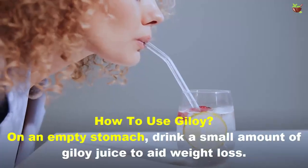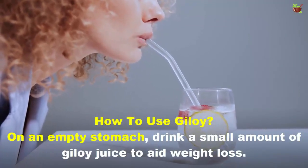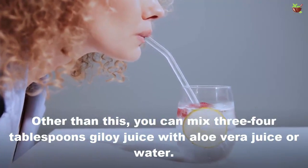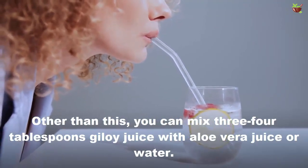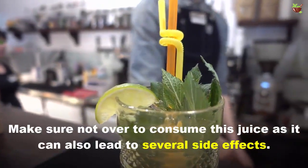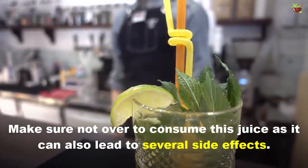How to use giloy? On an empty stomach, drink a small amount of giloy juice to aid weight loss. Other than this, you can mix 3-4 tablespoons of giloy juice with aloe vera juice or water. On an empty stomach, drink this juice first thing in the morning. Make sure not to overconsume this juice. It can also lead to several side effects.